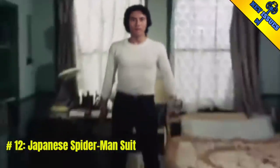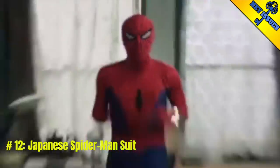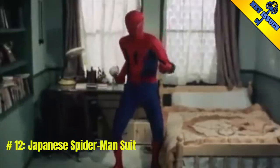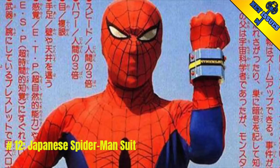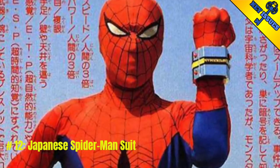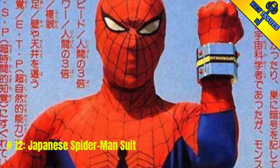At number 12, we have Japanese Spider-Man. We are officially out of the nightmare realm, and we are working with suits that are mediocre to good now. And the Japanese Spider-Man suit is a classic. The tiny spider on the chest, the weird eyes that are, you know what, let's not discuss those eyes. They're fine. They kind of look like what Ditko used to draw.